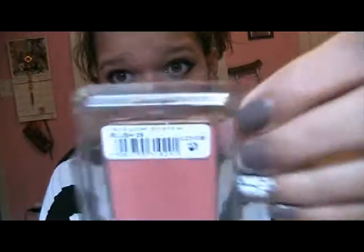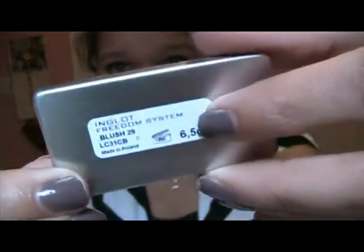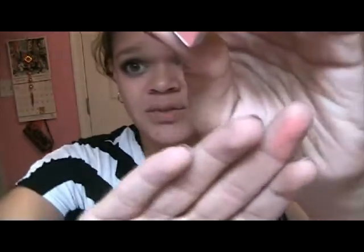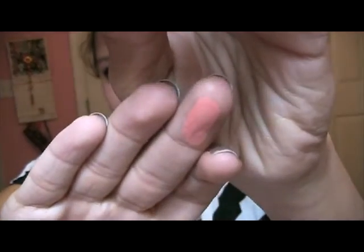But it looks like this in the packaging. Let's see, blush 29. I will list all of these in the down bar, of course. And this is what it says on the back. It does have all labels on the back, of course. And it looks like this. It is just a really pretty sort of pink toned peach coral color. And it is matte. And I love matte blushes, especially in peaches, because they are just too gorgeous.